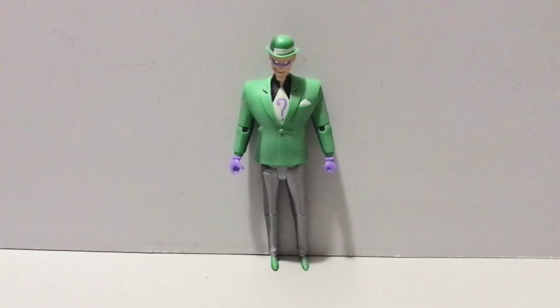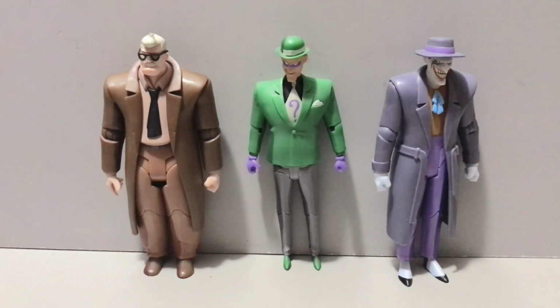But at any rate, it's time now that we move right along and take a look at some size comparisons. First up, here is good old Edward E. Enigma, aka the Riddler, alongside the rest of this collect-to-build lockup figure wave. We have Commissioner James Gordon and good old Mr. J.